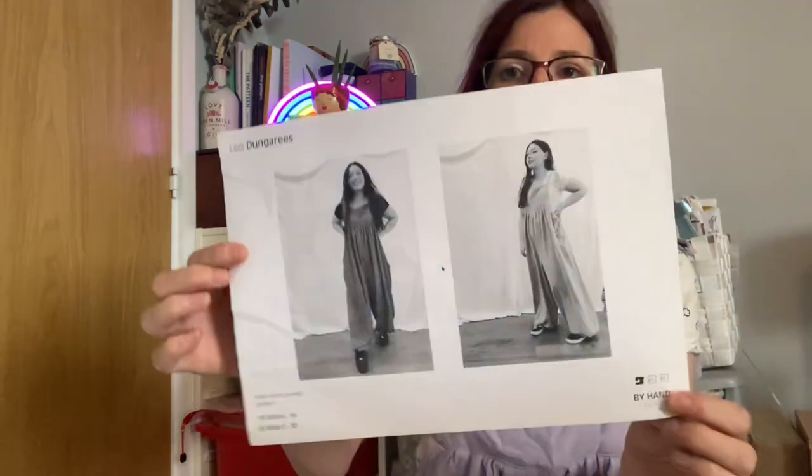So this is the next thing that I got sewn up in May. I nearly said March, in May. And you can see it's not been ironed, so apologies for that, but the iron broke. And this is another favourite pattern of mine, and it's the Leo Dungarees by Byhan London. And this comes in sizes UK 6 to 34 and a US 2 to 30. And then I've got the measurements here.